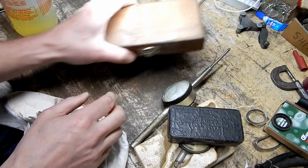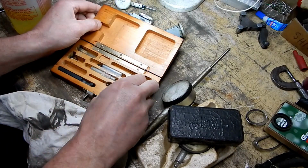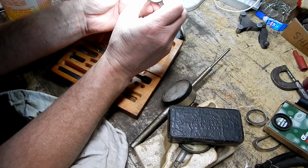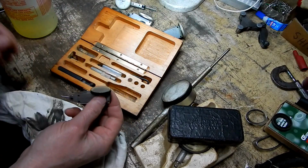As long as we're looking at the best test, let's see what this one was. Or is. Oh, this is a regular thousandths one. This is a 7029-3.